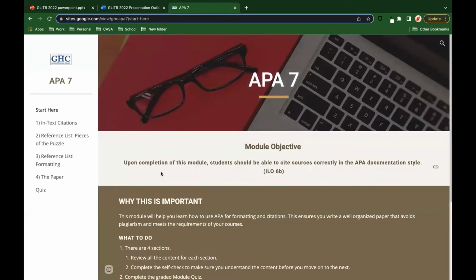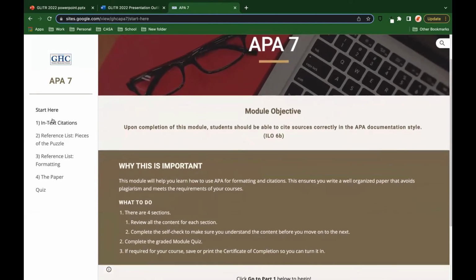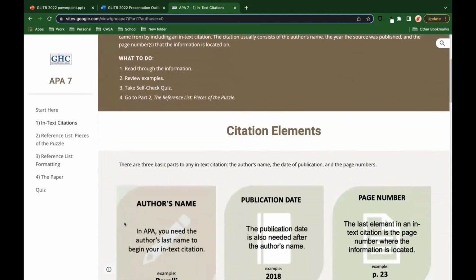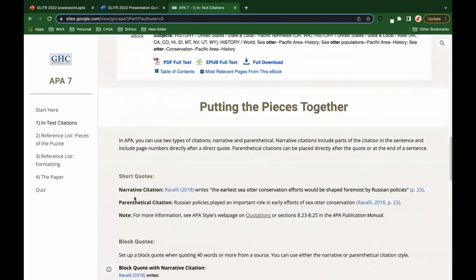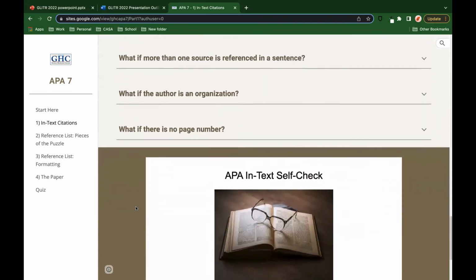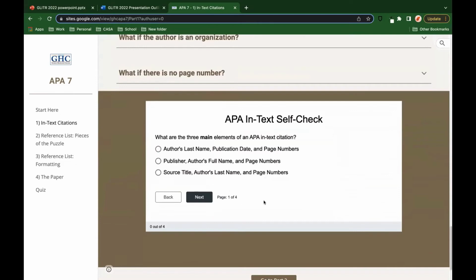Once we've clicked into the module, you can see we have the navigation here on the left-hand side, easily viewable from wherever you are in the module. We have the module objective at the top of the screen on the home page, followed by instructions on how to progress and navigate through this module. On each page, we also have a "Why is this important?" section to help students contextualize the information, followed by some citation elements or relevant information for the page we're in, some examples for students to review, along with a self-check quiz at the bottom for each of them to test their knowledge before they progress on to the next section of the module.